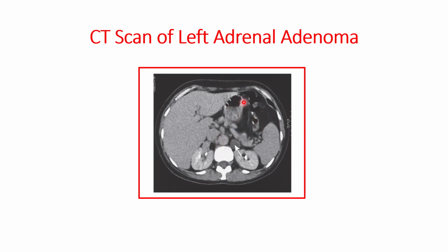The intestine is filled with some dye, the yellow, the white parts. And this is the right kidney, and this is the left kidney. The arrow is pointing at this lesion. Here, by the way, the crura of the diaphragm, maybe the right crus is visualized, but the left crus is not visualized. But the arrow is pointing at this tumor. So this is a left adrenal adenoma secreting aldosterone.